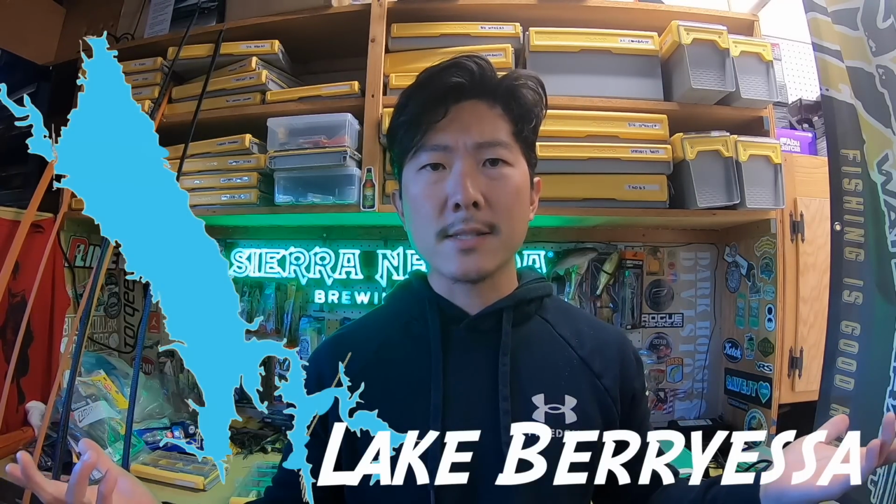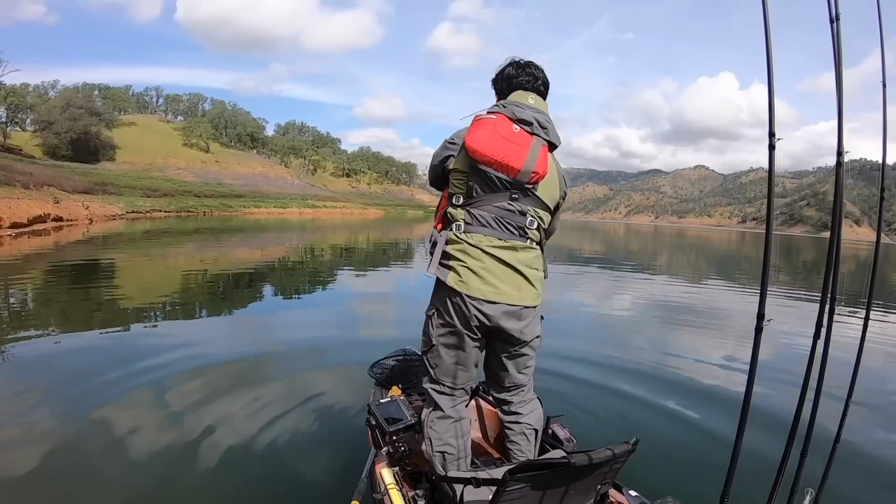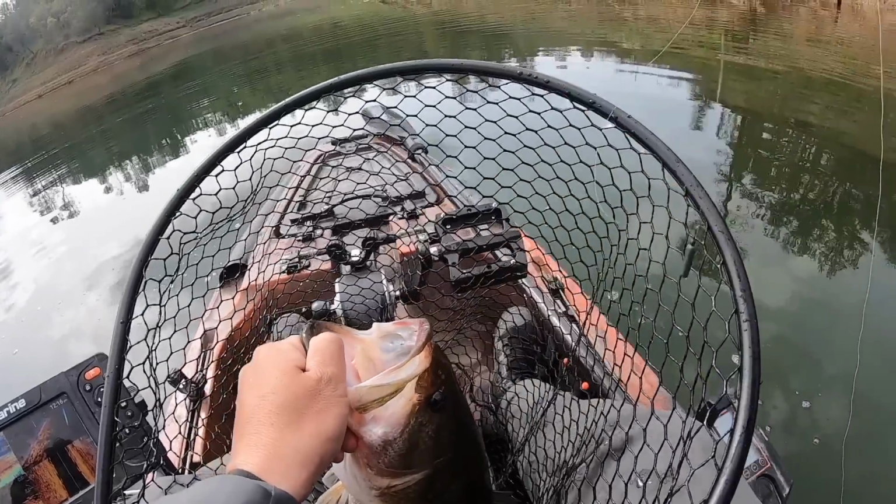Today, we're going to Lake Berryessa. It's a place that I frequent a lot, and I feel like I know what I have to do to get bit there, especially if the bite gets tough. You got your standard drop shot, jig, finesse stuff.